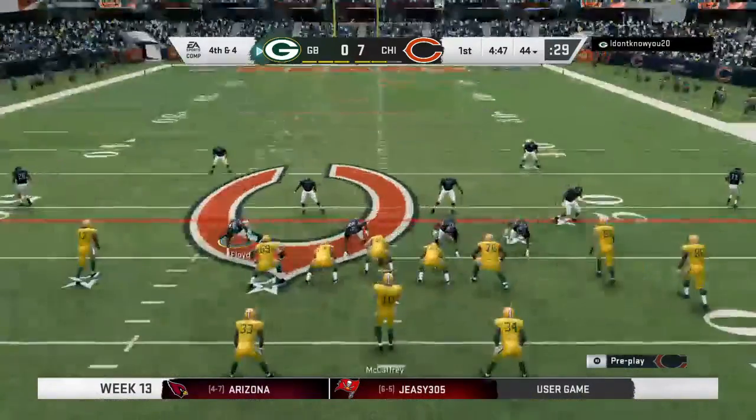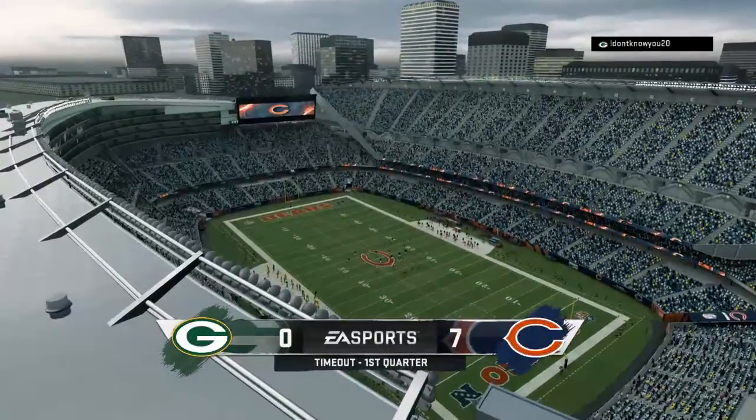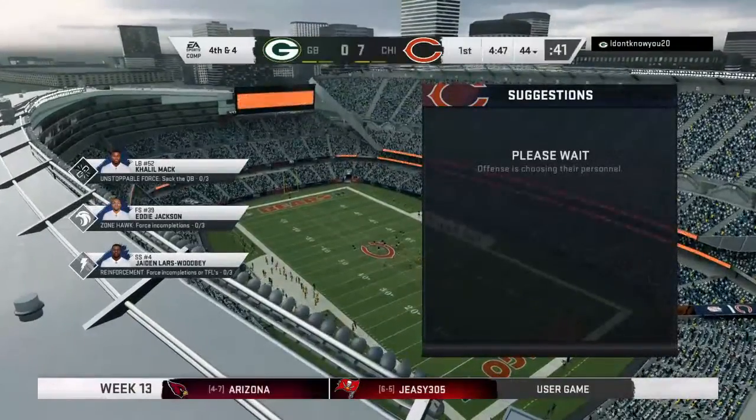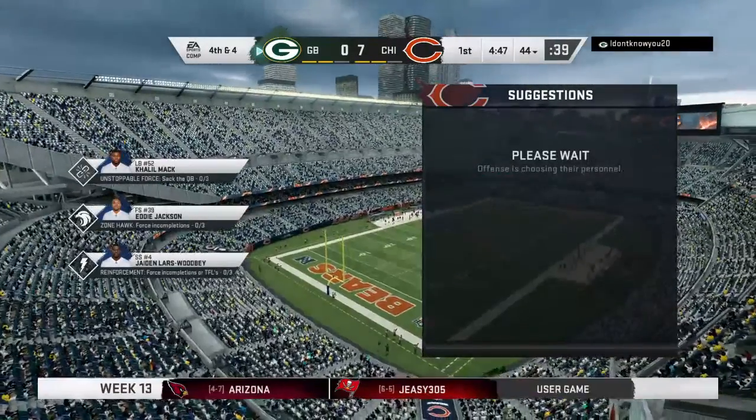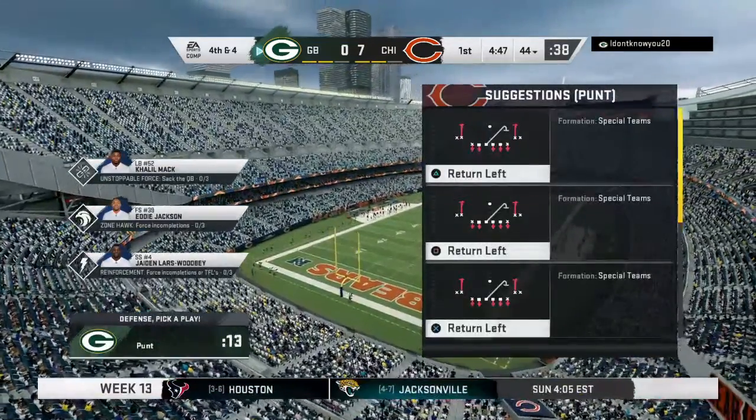A big decision here early. Look at this. They're going to go for it on their own side of the field. Now on 4th down, we've got a whistle here and a timeout. They'll have 2 remaining as we step aside here in this first quarter.